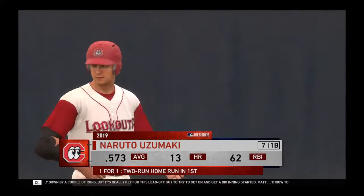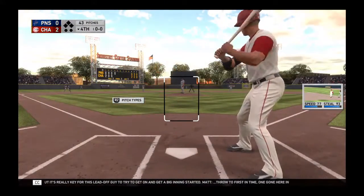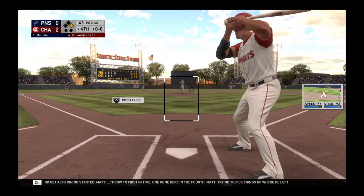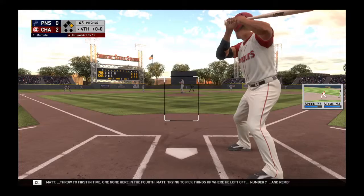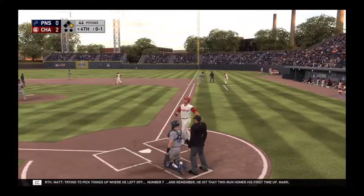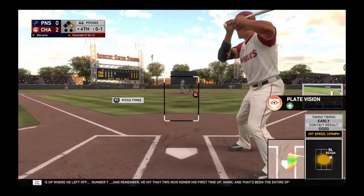Trying to pick things up where we left off, number 7. And remember, he hit that 2-run homer his first time up. And that's been the entire offense so far in this one. They've been shut down other than that. All over that one, but a little out in front. Foul ball.